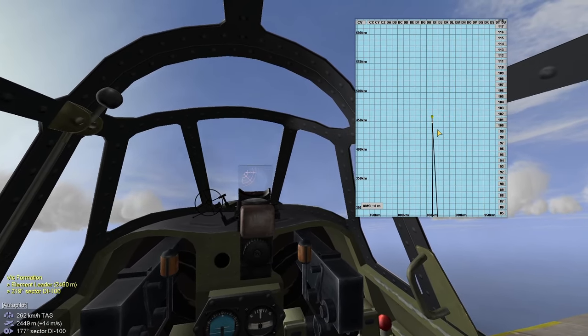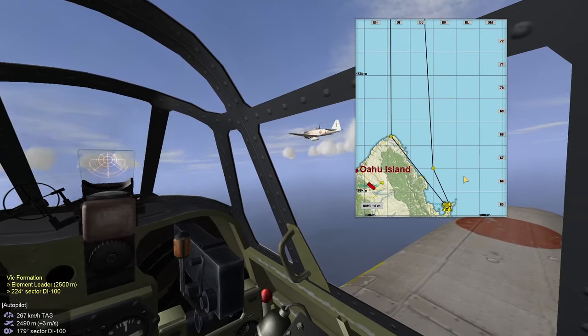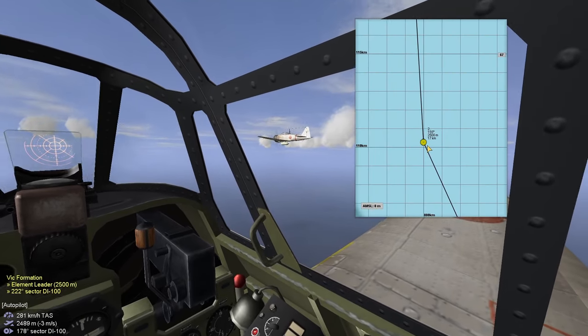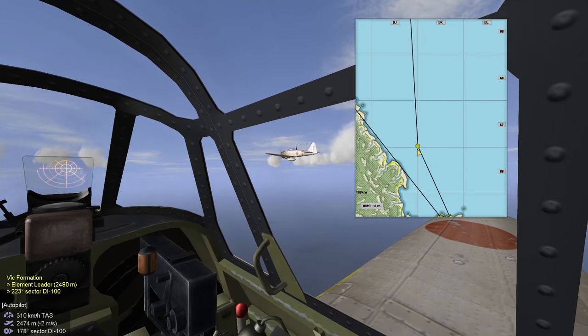So it definitely seems like I have a long flight ahead of me. And as such, I will see you guys when I get to this waypoint here.